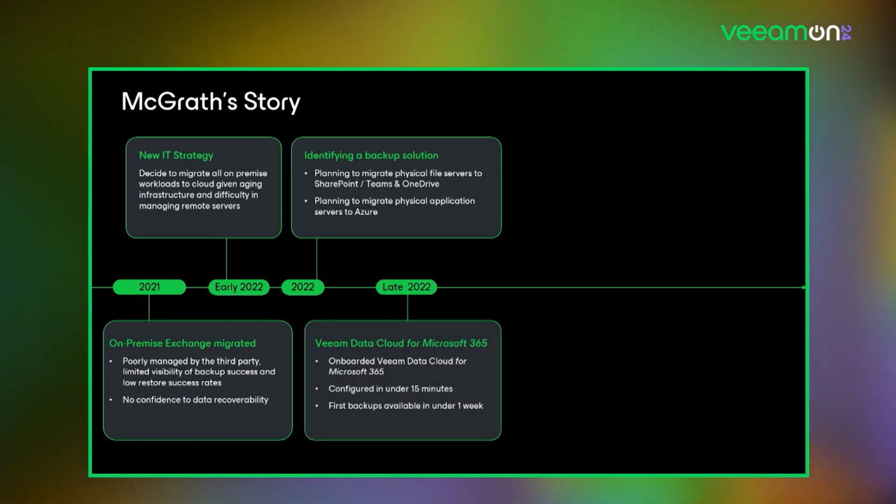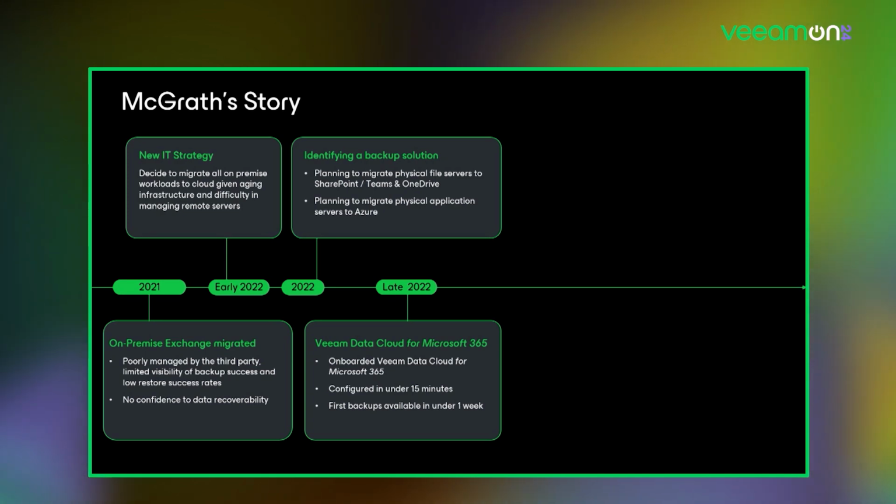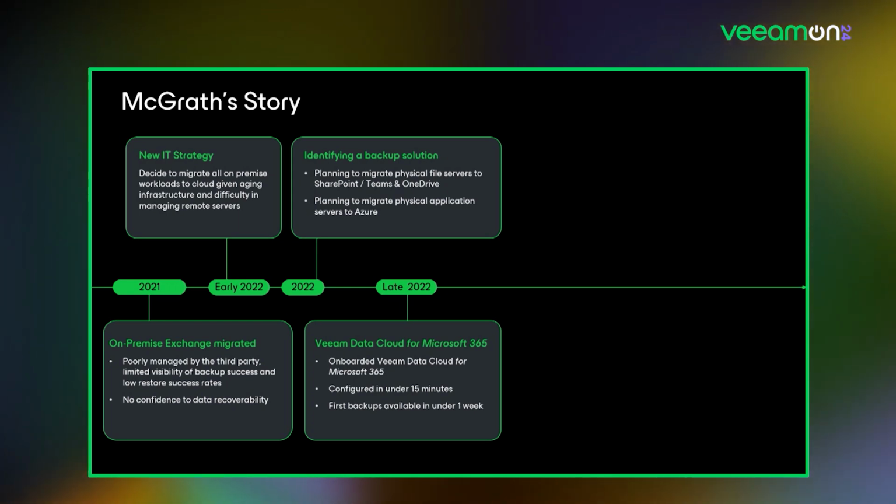In late 2022 is when they first started with Veeam Data Cloud for Microsoft 365. They were able to onboard very quickly, got configured in as little as 15 minutes, and had their entire Microsoft 365 backup jobs seeded into their backup environment in under the first week.